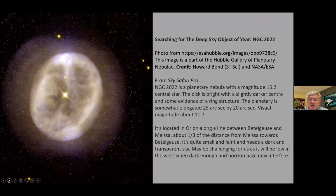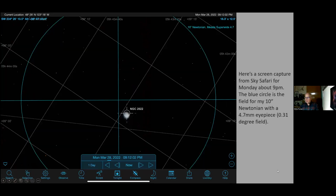It's going to be challenging for us to try and find it because it's low in the west when dark enough, and the horizon might interfere. Now, I gave Chris a couple of screenshots from Sky Safari. It's just interesting. I thought that looks almost a bit like an X-ray there, kind of ribs and stuff. But yeah, we won't see that.